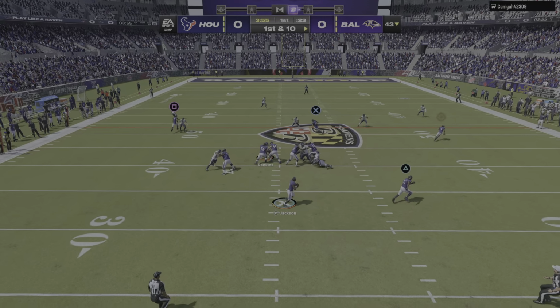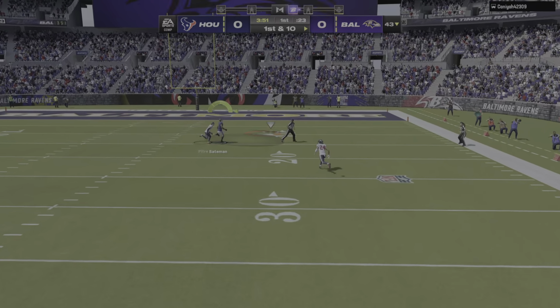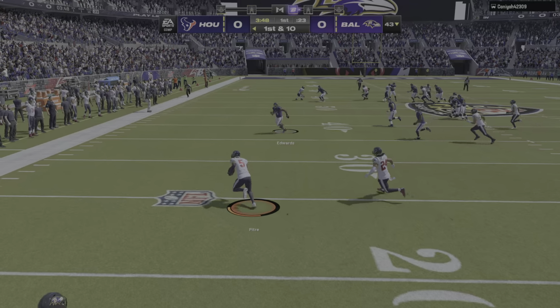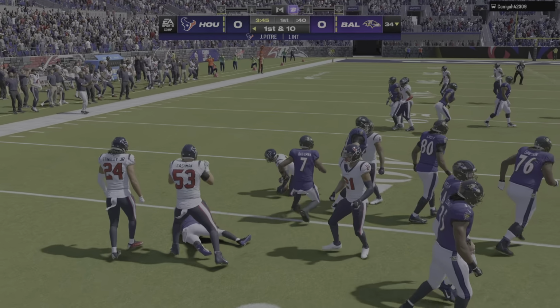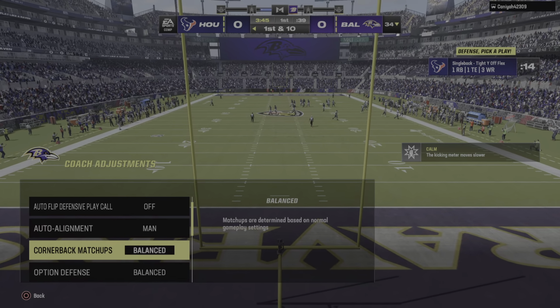On 1st and 10, it's Jackson. Flush to his right. That's going deep for Bateman. Oh, his first throw of the game going to be intercepted. Jalen Petrie picks it off. And the Texans are going to get the football here as they force the INT on the game's opening drive.